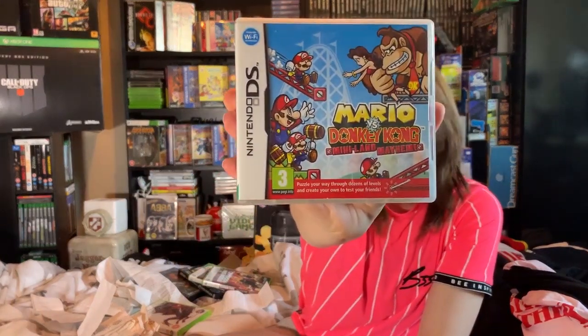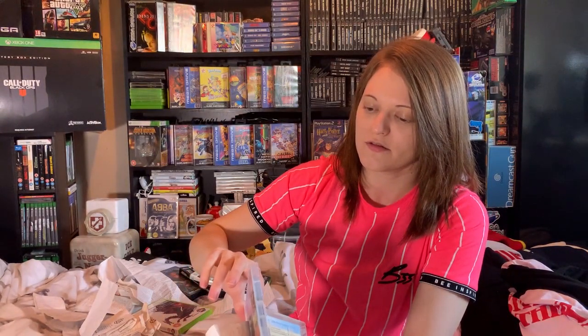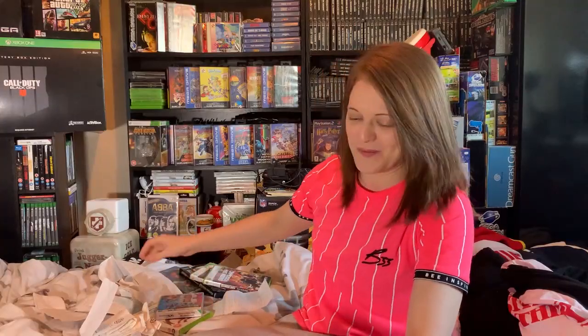So we've got a few more. A nice DS instalment. I missed out on this at the booty a year or two ago. Could have done with it in the collection, but anyway, got it on this occasion. So it's £8. Mario vs Donkey Kong Miniland Mayhem. Still not tried this one out. Nice and complete. It's got the manual and all the precaution leaflets in there. So looks a nice little collab. I'll get round to playing them at some point.